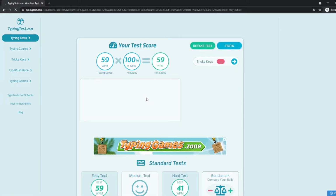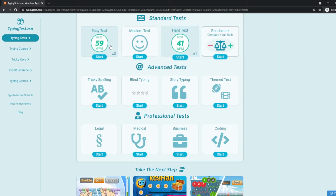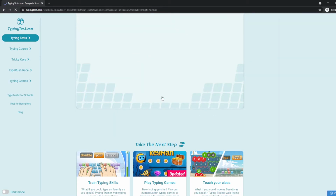Okay, we finished the first test and we got 100% accuracy and 59 for the net speed. Okay, so now let's do the hard text. Okay, 1 minute test with the hard text. Let's go.